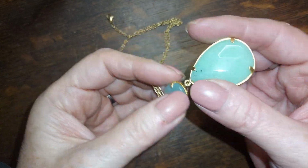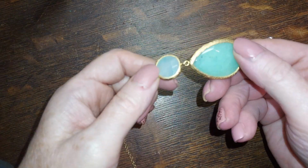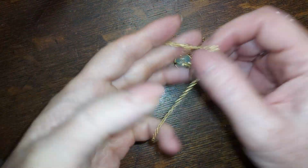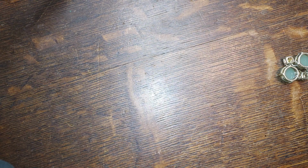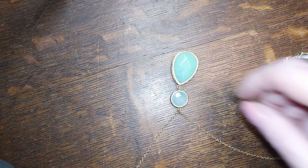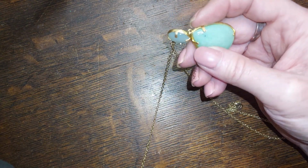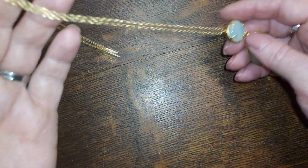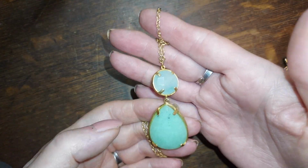What's this? Dyed something? Yeah. Most likely. It could be jadeite, though, because there are little black flecks in it. So that makes me think it's jade. Yeah, we're going to call that jade. Jadey, jade, jade. Let's do this one for 9.